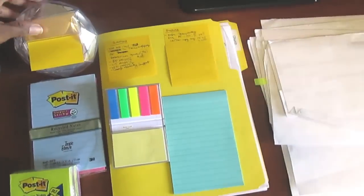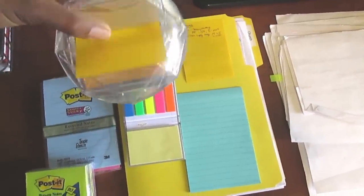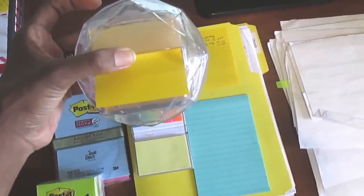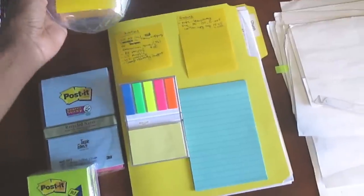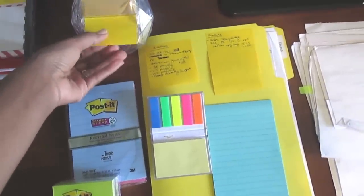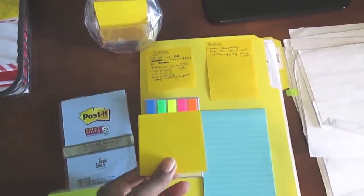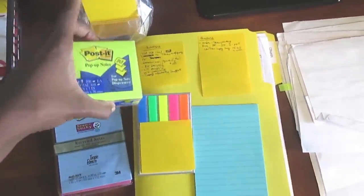I also wanted to show you guys this. I do keep this particular, I don't know what this is called, but this is from the Post-it brand as well. This is the diamond. I've seen them in the high heels. They have them in different designs. And this is a diamond holder. And the post-it notes go right inside of here. What I love about this is I keep it right here on my desk, so I have them readily accessible. So you just pull it out, and then another one pops right up. But those do take a special type of post-it note.